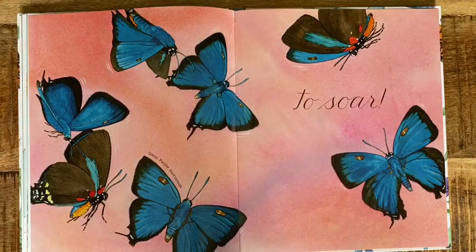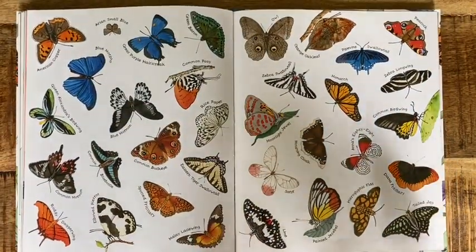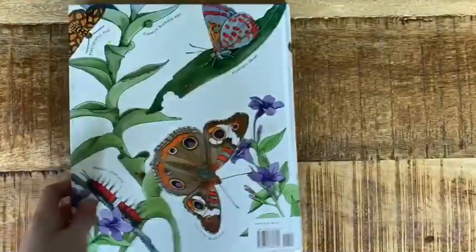to soar. So I hope that you enjoyed that book. Here, all those caterpillars that were on the front, here is what they look like as butterflies. Hope you enjoyed.